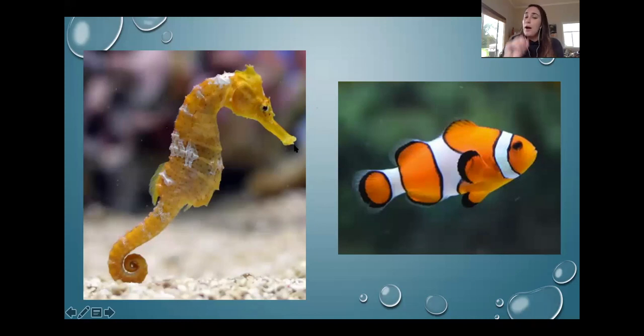They have a straw mouth that they use to slurp up their food. They cannot actually bite and chew their food. Their jaws are fused together. So they just swim around and slurp up their food as if they had a straw.